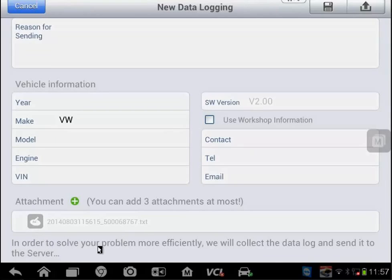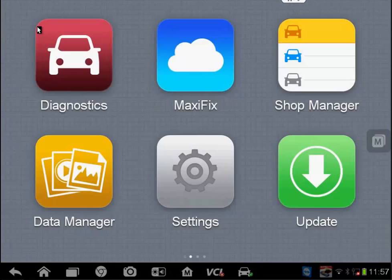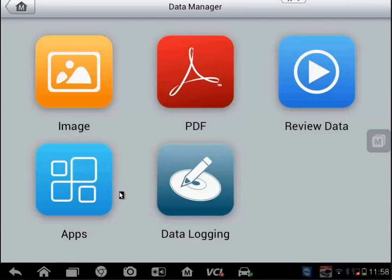Okay. In order to solve your problem more efficiently, we'll collect the data log and send it to the server. Okay. This is the session that we just did that recorded. So what's going to happen is once we click send right up here, it's going to go to the Autel engineers who are then going to be able to analyze our problem. Then they'll send you an update, okay? And that update will go to the data logging menu, which I showed you right here. See, data manager. We'll click data manager, and then all your data logging information will go right there.